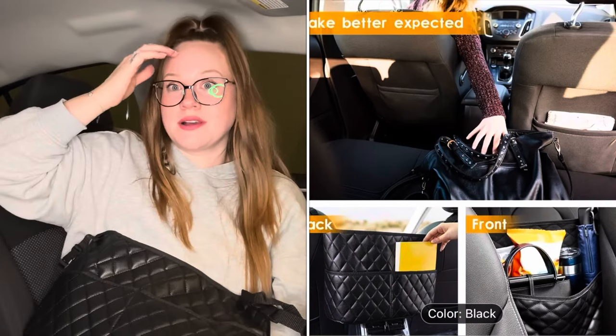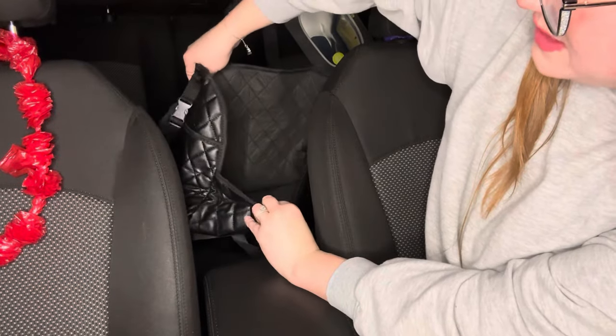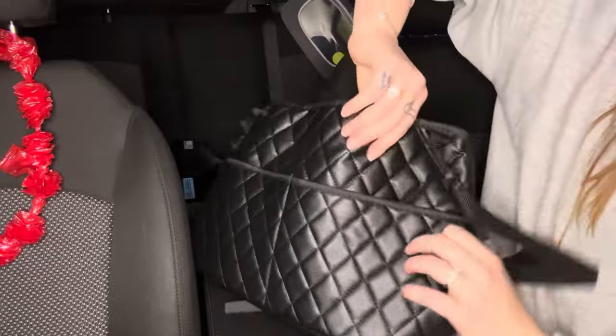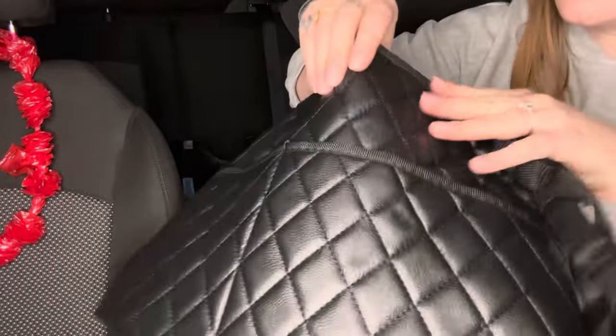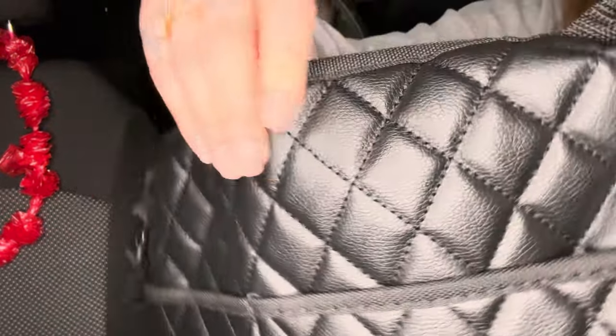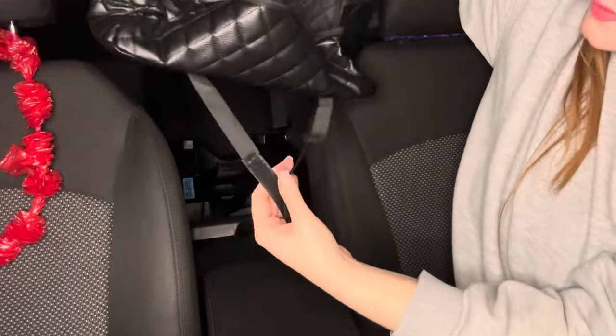I have so much crap in the car now with the baby though, so it's not gonna declutter a seat or something, you know what I mean? But I'm so excited about it. I assume it goes like this, like the inside. Yeah, the back has pockets too. It's for passenger stuff or whatever you want to put in there, I guess. But it is so cute. It's very Chanel, right? Oh my god, a lambskin. Yes, ma'am.